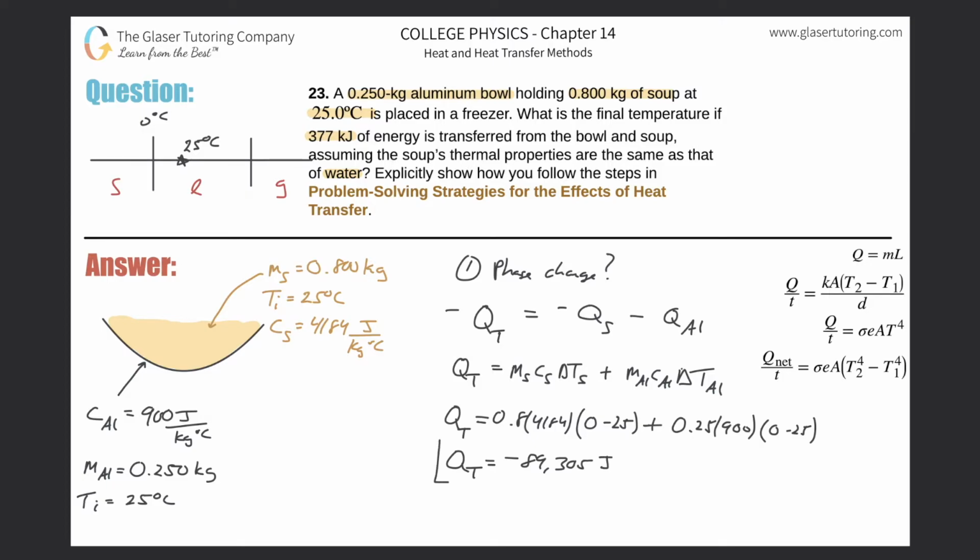Now, this is the amount of energy it would take to get to the freezing point of the soup. Right? It would have to lose this amount of energy to get to the freezing point. But now in the problem, and remember, this is about 89 kilojoules. Okay? But now it's telling us that the whole system actually lost 377 kilojoules. So now I know for a fact that there is a phase change, right? I'm essentially not done yet, okay? I'm not done yet. In order for this bowl of soup with the aluminum to get down to 0 degrees Celsius, it would have to lose this amount of energy that I calculated, okay?